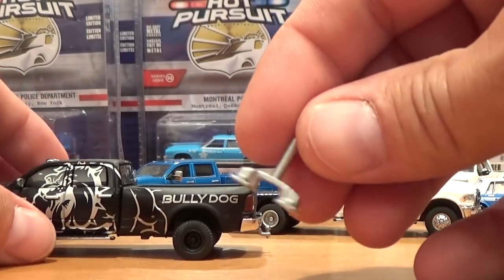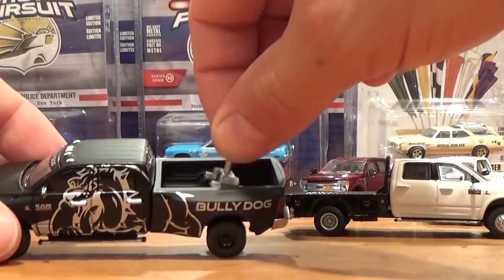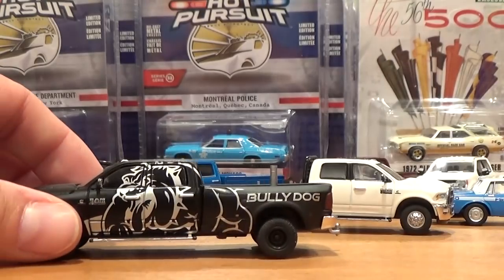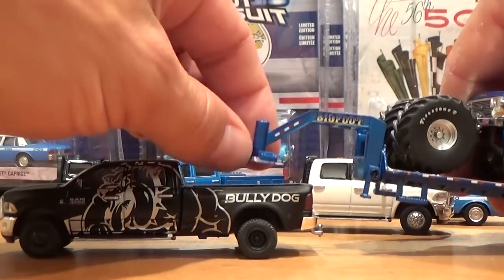And I did not forget my little gooseneck attachment that came out with that last Dodge, so I think it's more fitting in the Bully Dog. Seems to make more sense for that truck than it does for this truck. But we don't really need it for this Bigfoot truck. It already comes with one.